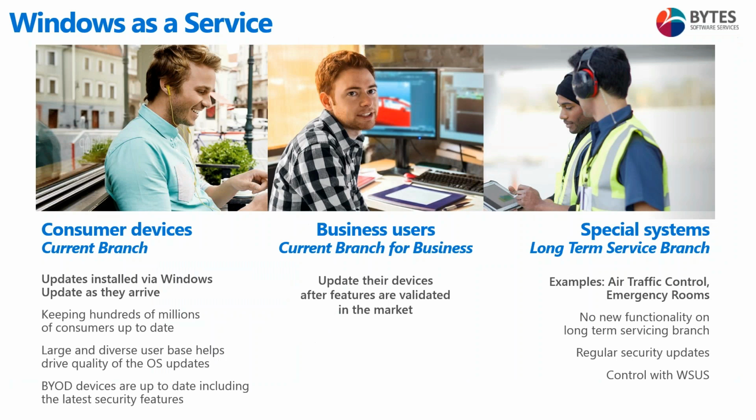The next thing that we see with Windows 10 is Windows as a service. Doug's been talking to you through how that works.